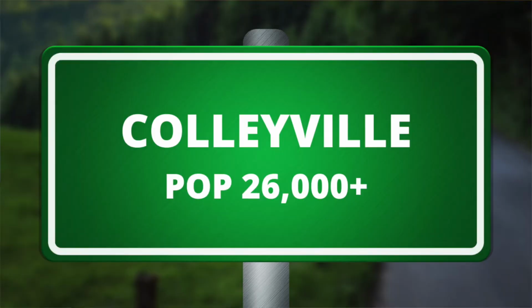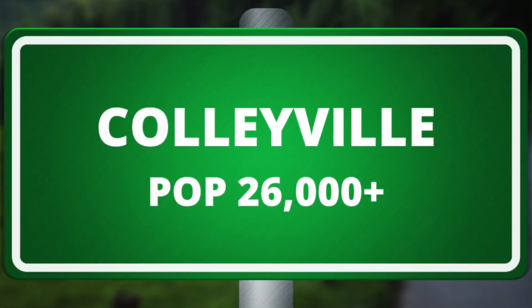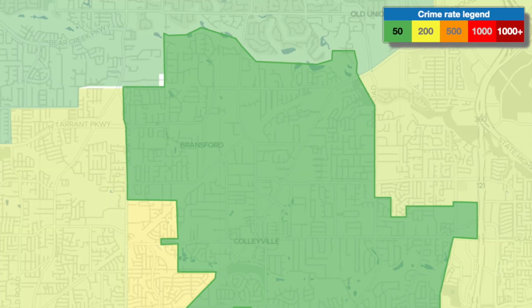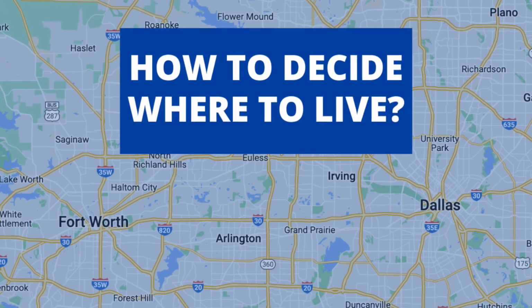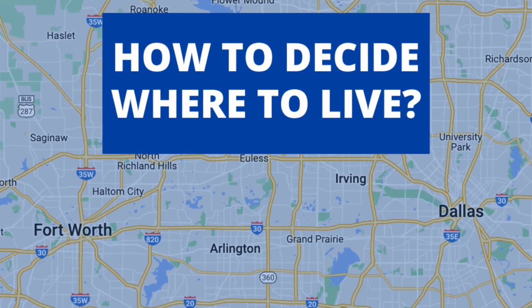Just over 26,000 people live in Colleyville. And the 2019 crime rate in Colleyville is at 32, which is 8.4 times lower than the U.S. average. Now, as promised, here are the 3 questions that will help you decide where to live in Dallas.